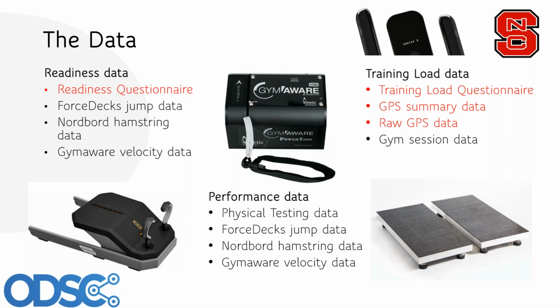And then with the thing in the bottom left, that is called a NordBord. So that's more specific to hamstring work. So this is something that will measure a Nordic hamstring curl. So we're getting hamstring specific strength, and we're splitting it between each leg so we can view how much force is being produced by each leg separately, and we can see how they compare to normal, and also if they're able to put out more force over time, then they're probably getting stronger and we're doing something right.